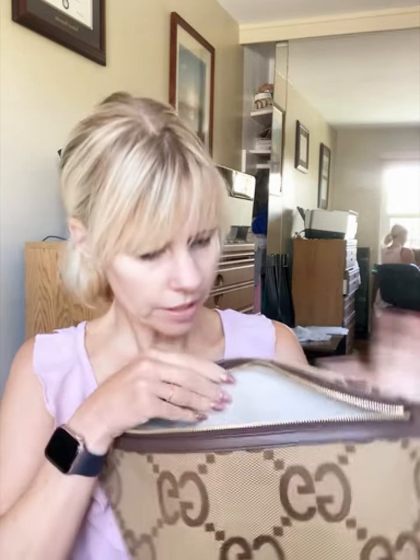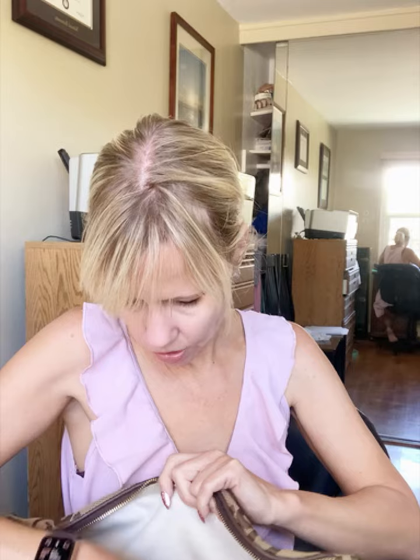But let's talk the Gucci bag. Now, when you open it up, is there anything? Oh, there's a bunch of stuff in here. It is just one big pocket. I've really been using this bag a lot, so I'm gonna take out all the trash that is in the bottom of the bag, and you'll see it's just a big pocket.